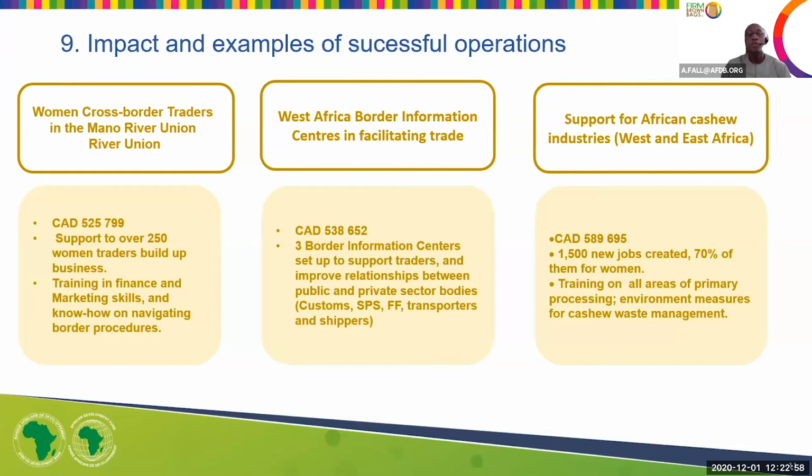We've also supported the cashew industry, both in West and East Africa. This is almost 600,000 Canadian dollars, where we've supported 1,500 new jobs created, 70% of them women. This is a very gender-centered project with training on all areas of processing. There was also a study done on environmental mitigation measures to process cashew waste, especially for processing CNSL, the cashew nut oil.